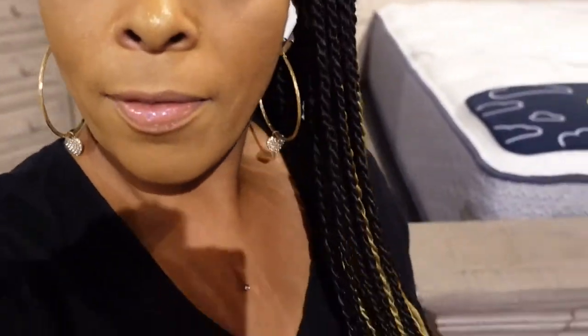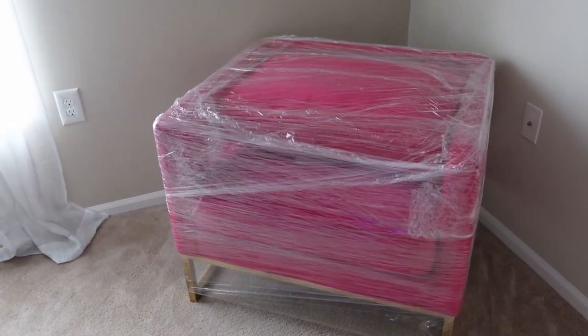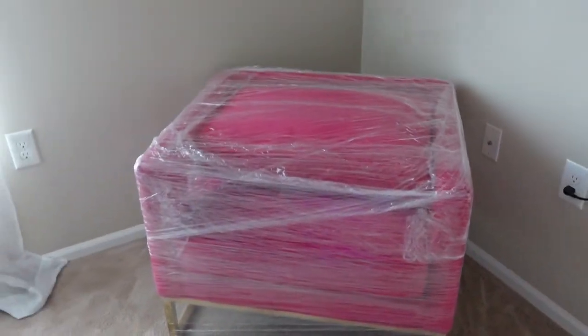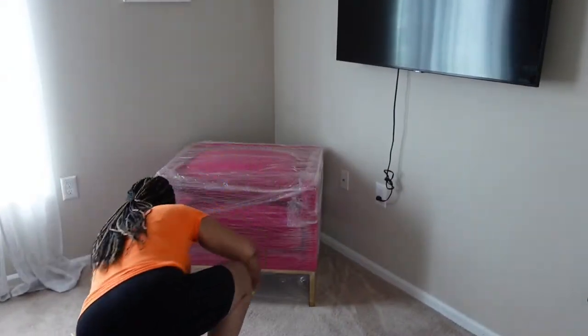Low carb. I found it. I found my perfect chair. Yay. What I've been waiting for, my new chair has arrived. I'm gonna open it, and you're gonna open it with me. Oh, I'm so excited.